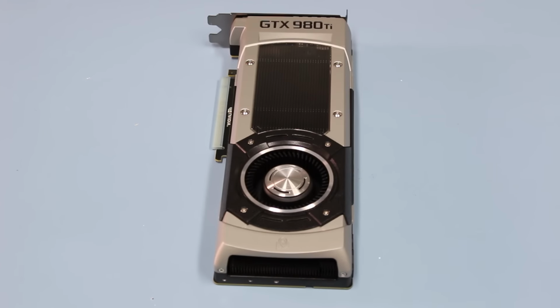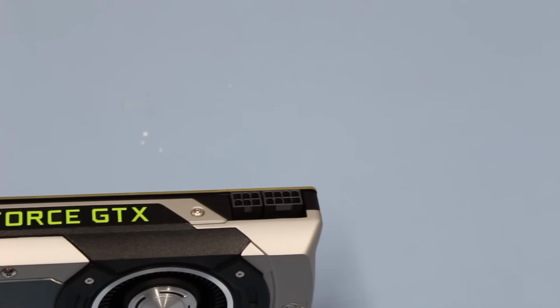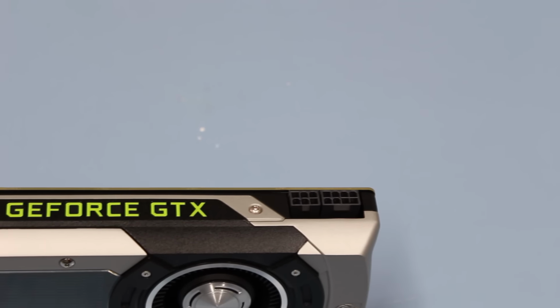Now, size-wise, it's coming in at about the normal for a Nvidia reference card, since it's running the exact same cooler. It's 282 millimeters long, so it is a decently long card, 110 millimeters wide, so it's quite skinny, and 43 millimeters tall. Overall, this should fit in the vast majority of cases out there. Pretty much every mid-tower should be able to take this guy. You might need to take out a hard drive cage if your mid-tower is a bit smaller, but it should still fit, no worries at all.